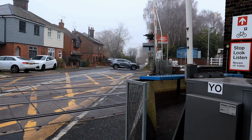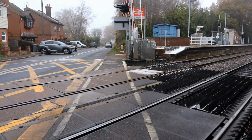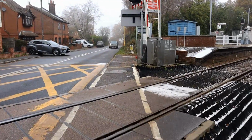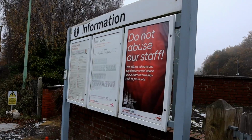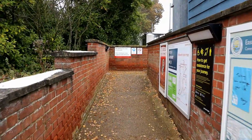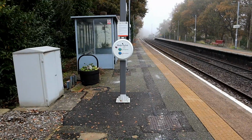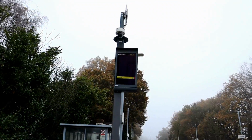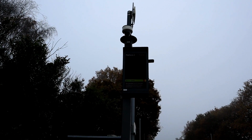We also have the level crossing, which is the level access to the other platform. So make sure you're on the correct side of the crossing when the barriers go down. Over here, more information signs, and up this way to the Lowestoft bound platform. Over here we've got a help point and an information screen, which isn't actually showing any information.